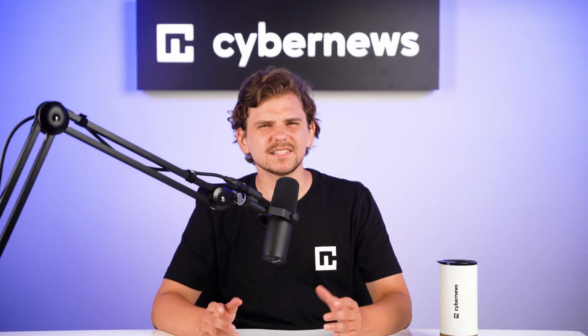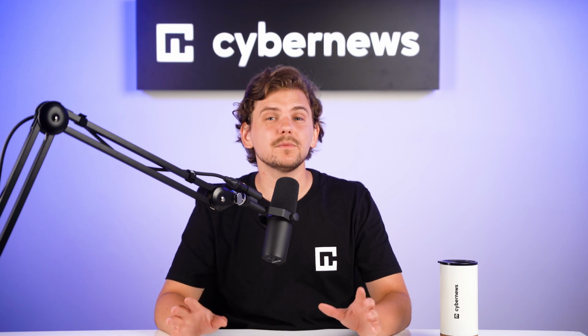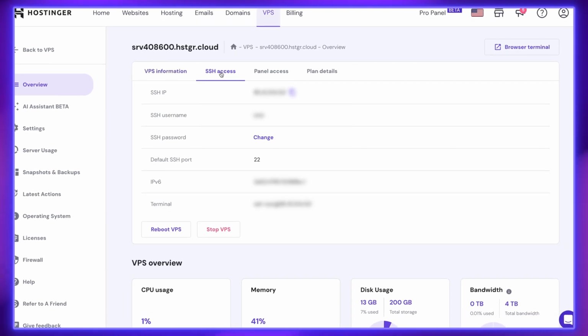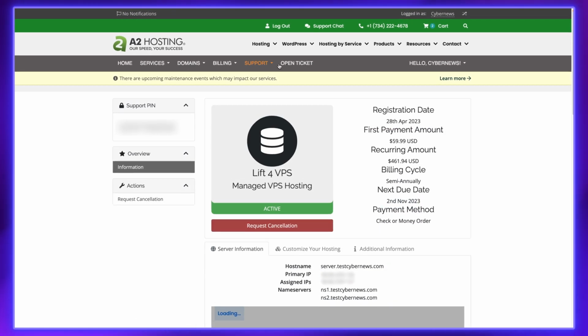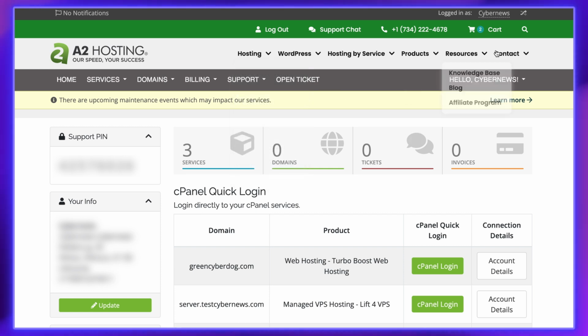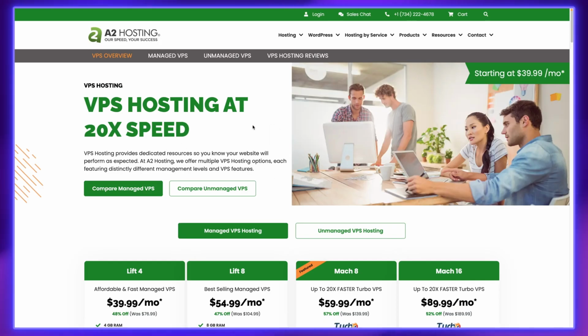Everything up to now was sort of the same quality level as Hostinger, but there is one problem. I don't like the A2 dashboard. Just compare how clean the Hostinger dashboard was. And here, there's just so much clutter everywhere. Like, why do we have 3 different menus? Why on my website management page do I always need to see extra things that I could buy?